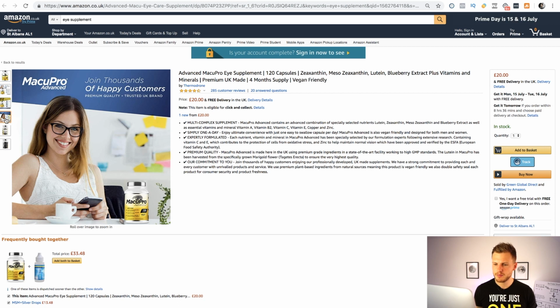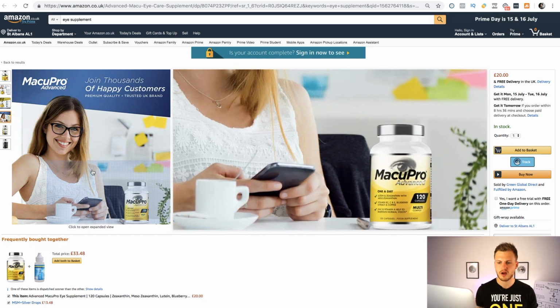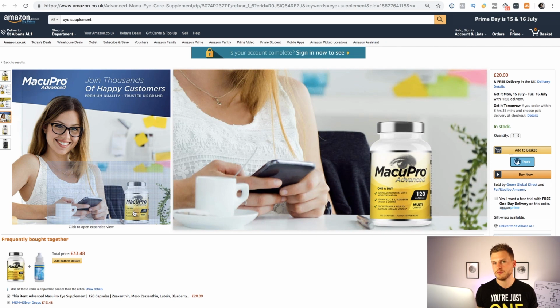This next one here is a happy person. Not a massive fan of this photo because it's obviously not on a desk and the size is probably very different. I would want to see the product in real life on an actual desk so you can see the size of it, because I doubt it's that big.